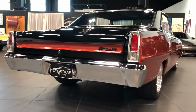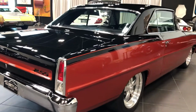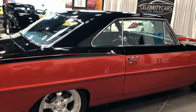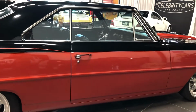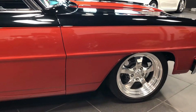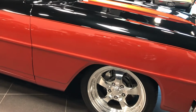Muscle car. So maybe you don't want to get off your couch these days. Maybe you don't want to hop on a plane, and maybe you got some money burning a hole in your pocket and you want a new toy. So I'm going to show you around this Nova. If you're a Nova person, this one's extra special. Great brakes, slotted rotors. And barely a flaw. And I mean barely.